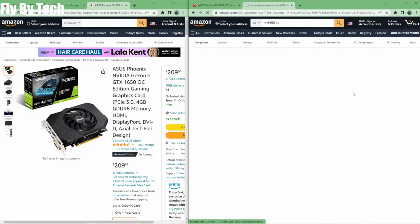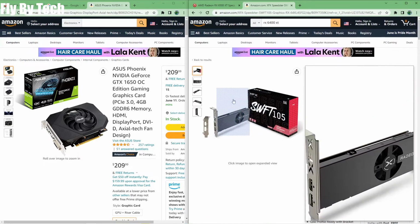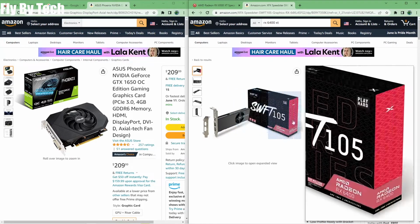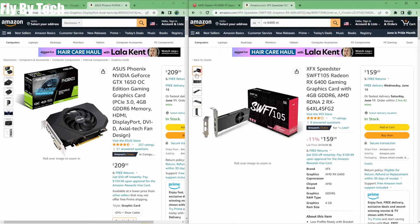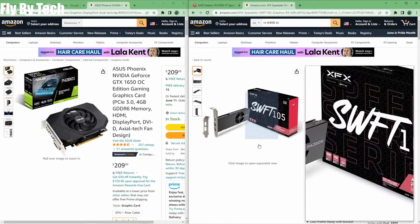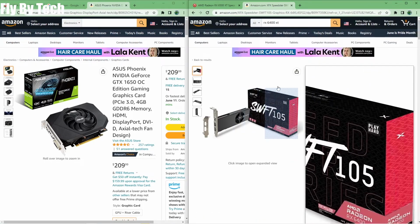I'm gonna be honest here. I mean, yeah, and the cooler, this model specifically, the cooler is actually terrible. It's whining so much. Always consider these. I mean, this is actually a tiny bit worse than the 1650. It's way more efficient. What does it use? I forgot how much it uses. It barely uses almost no watts of power.